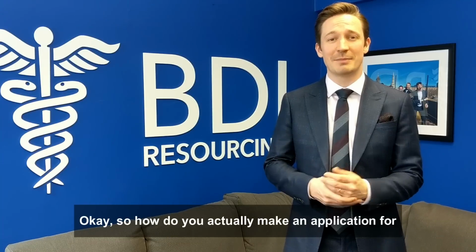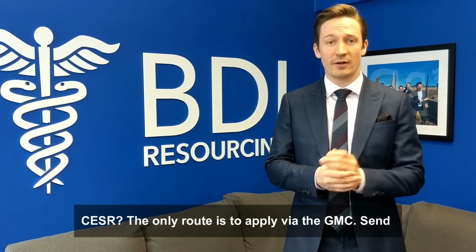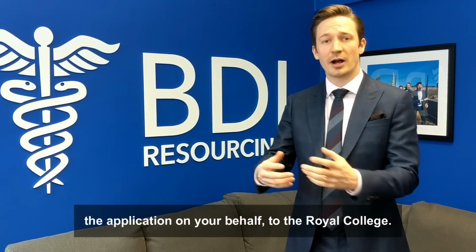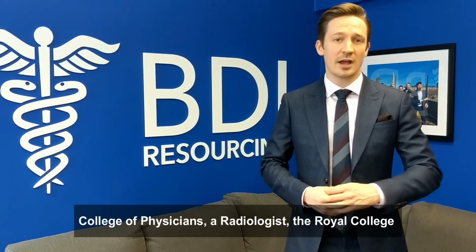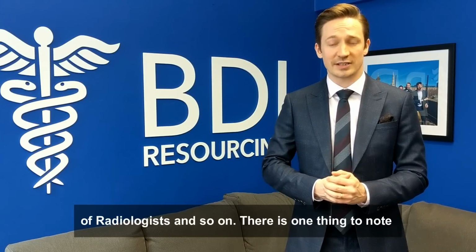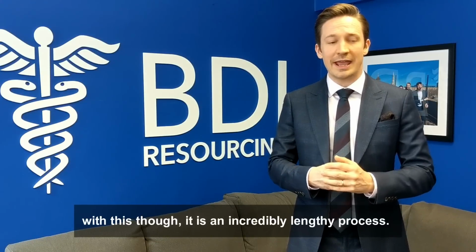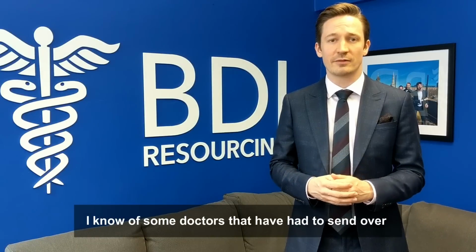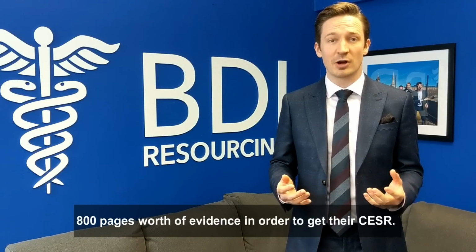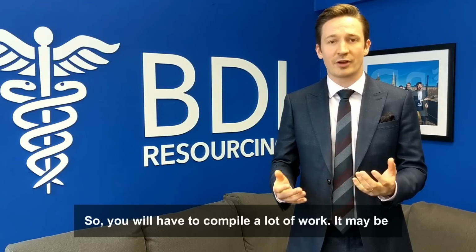Okay, so how do you actually make an application for CESR? The only route is to apply via the GMC. So you'll send all your documents to the GMC, who then make the application on your behalf to the Royal College. So if you're a medicine doctor, the Royal College of Physicians; a radiologist, the Royal College of Radiologists, and so on. There is one thing to note with this though, it is an incredibly lengthy process. I know some doctors that have had to send over 800 pages worth of evidence in order to get their CESR. So you're going to have to compile a lot of work.